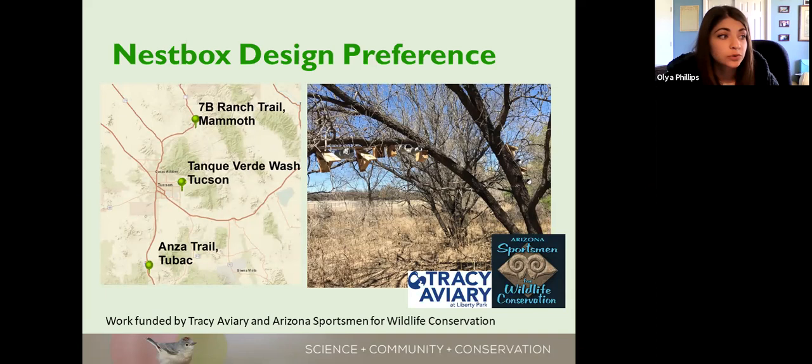Tenca Verde Wash in East Tucson, where we have a thin green belt along the creek. And the De Anza Trail in Tubac, where the river flows and provides a riparian area with cottonwoods and other plant species. And of course, each location already had Lucy's warbler populations that we could tap into. This study was funded by grants from Tracy Avery and Arizona Sportsmen for Wildlife Conservation grants, as well as private donations.